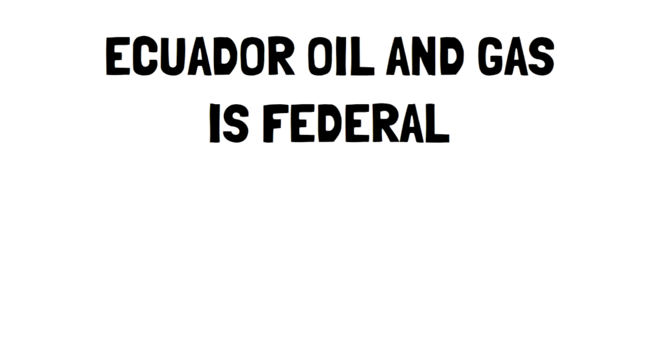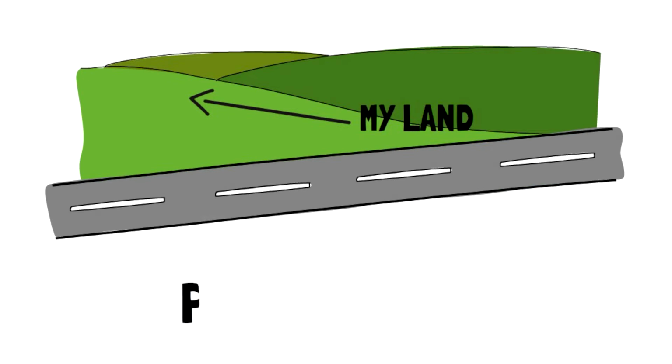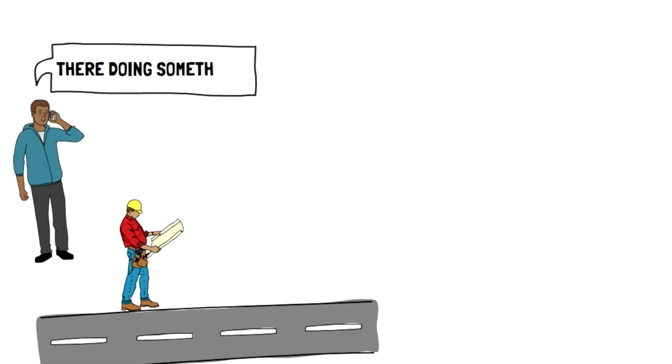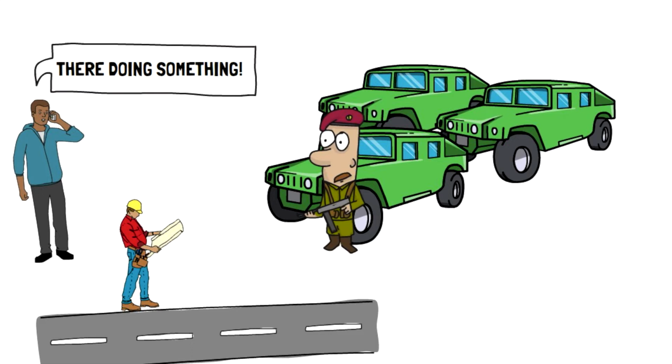So this is where things got a little tricky with the military. Remember, Ecuador's oil and gas is a federal business, and they take that business very seriously. My land is behind a pipeline road like this, and we needed to use the road to transfer material to my land. Now I was well aware I needed a permit, but I did the old ask for forgiveness then permission. Well, one of our neighbors called the military, and because it's a federal problem, we were welcomed with 10 well-armed vehicles with a bunch of well-armed Ecuadorians, automatic rifle in hand.